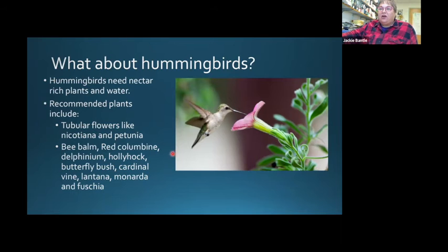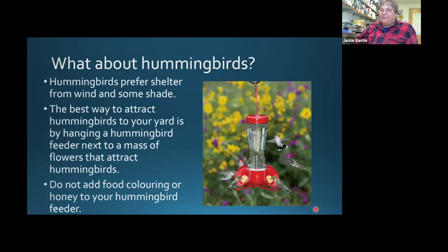Bee balm, red columbines, delphiniums, hollyhocks, butterfly bush, cardinal vine, lantana, monarda, fuchsias, they're all salvia plants. They all attract hummingbirds and they like to stick their beaks into those long tubular flowers. Hummingbirds prefer shelter from wind and some shade. The best way to attract hummingbirds to your yard is by hanging a hummingbird feeder next to a mass of flowers that attract hummingbirds. So, you know, hang a fuchsia plant next to your hummingbird feeders.